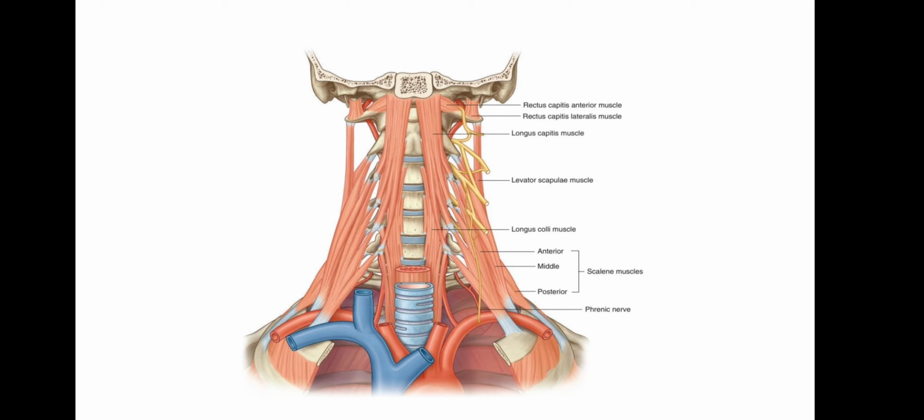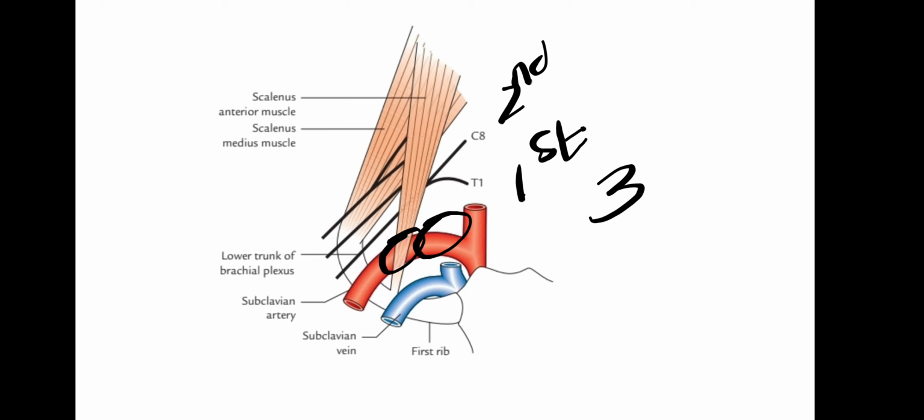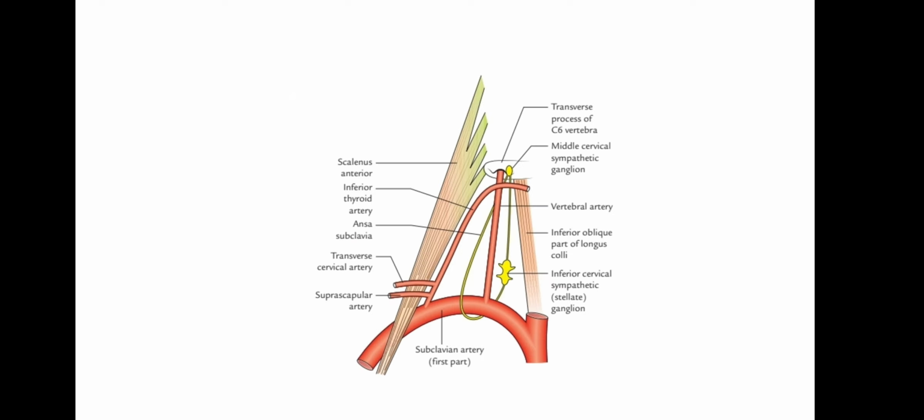So as we all know, scalenus anterior muscle divides the subclavian artery into three parts. The part which is medial to the scalenus anterior is the first part, the part which is posterior to the scalenus anterior is the second part, and the part which is lateral to the scalenus anterior is your third part. So we have the first, second and third part because of the scalenus anterior muscle. So we are talking about the arteries.